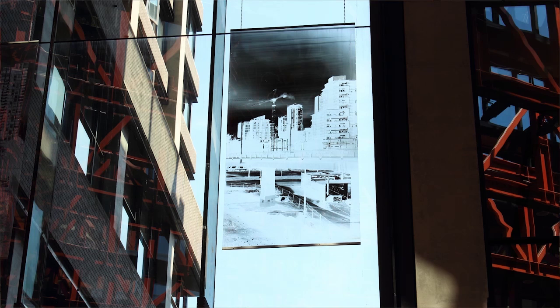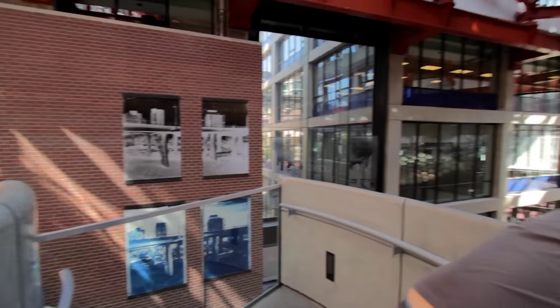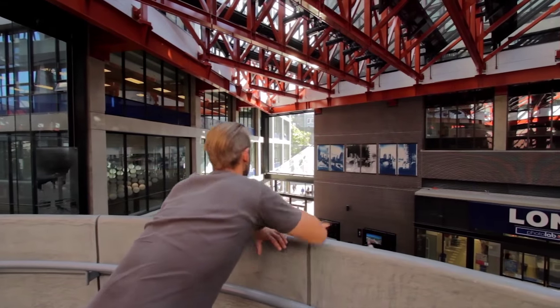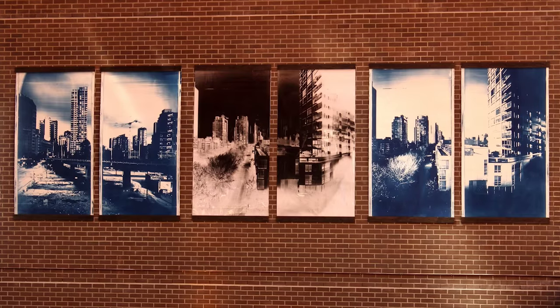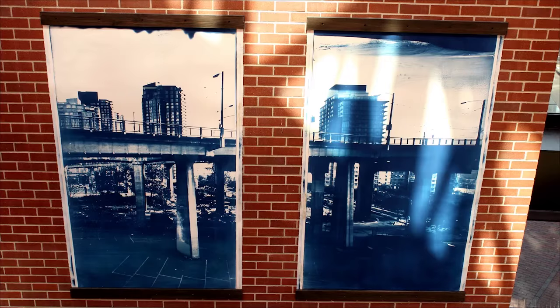Itself is a blueprint for the modern camera and this tool that keeps evolving and changing and advancing. On another level, the blueprint itself is a map of the future. It's a design for buildings and cities and structures. And in this case, we've just used it to capture the present.